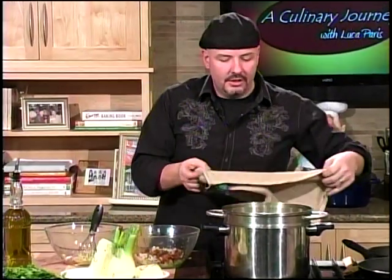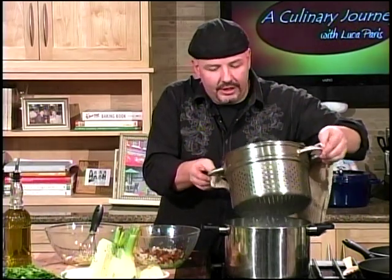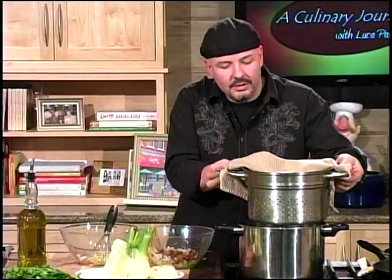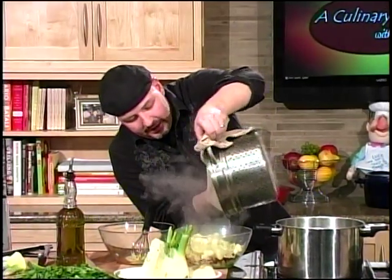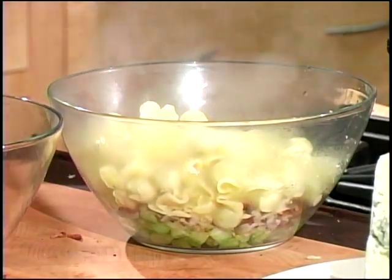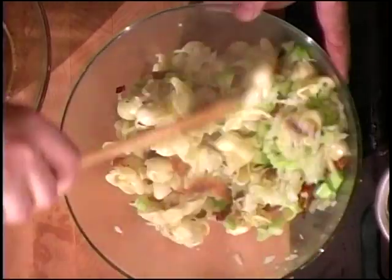Now, once you know your pasta is about ready, you wanna get it out of there because you don't want it to overcook, because they'll start breaking apart. So I love using the strainer, call it what you want. Let's get all the excess water out, dump it right in, and we're already starting to kind of start combining the flavors together. So in here we have the celery and the bacon. So look how quick this pasta salad is too. I mean, it's gonna be a really quick and easy pasta salad.